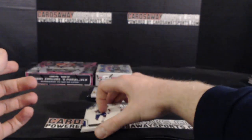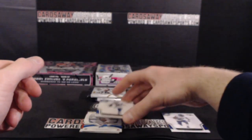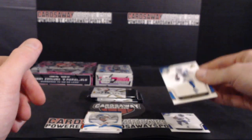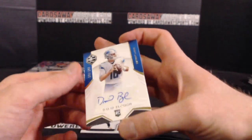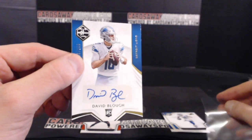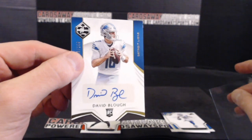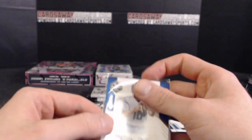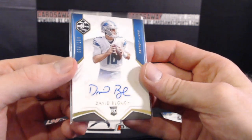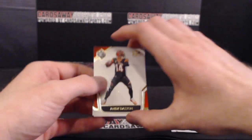Mark Ingram. Kenny G, here we go, Detroit, David Blough, 199, rookie auto, Detroit Lions, going to Brian R. David Blough, there we go, Detroit. Andy Dalton, Derek Carr.